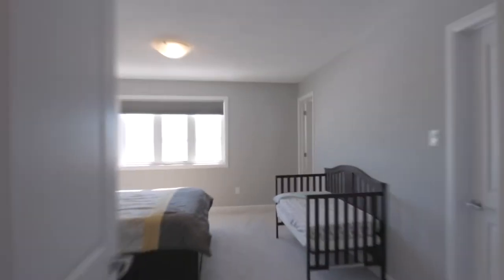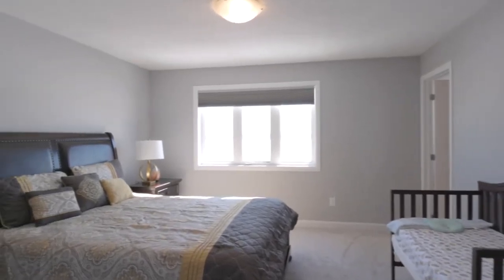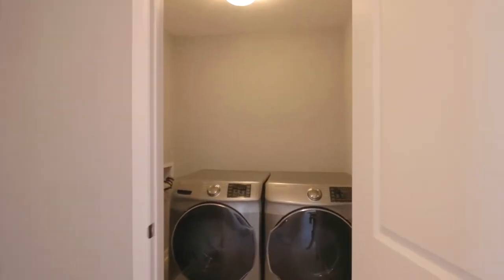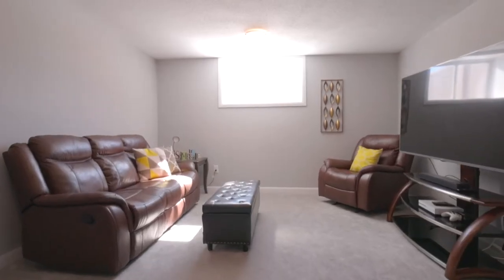Welcome to our beautiful new listing at 91 Ora Avenue in Barrhaven. This is a beautiful Minto townhome, three bedrooms. It's got a spacious primary bedroom with its own ensuite with a glass shower, two other secondary bedrooms, good in size, convenient second floor laundry as well. It's got a finished basement with a large recreation room, and it's got a rough-in for a future bathroom.